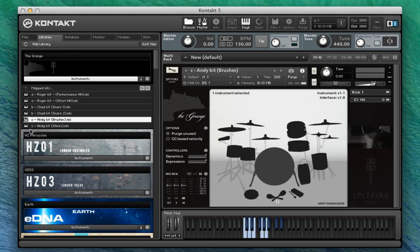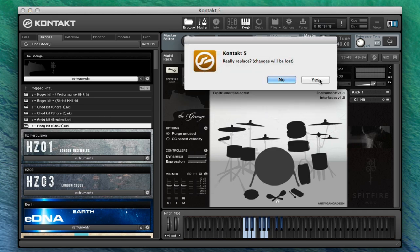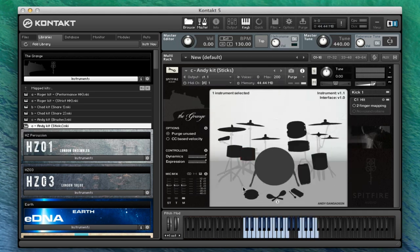And then if we switch to the sticks kit, so you've got a closer point of comparison, again with the super tight.